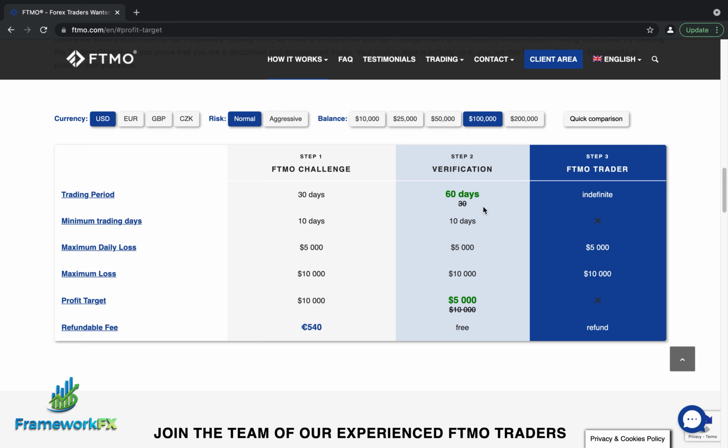In the verification stage, you have twice as long, so you have 60 days. Still have to hit that 10 days, but everything else is the same apart from the profit target, which is halved to just 5%, just to double check that you can still do that. And it's free to do the verification, obviously, because that's included in that. Then if you become a trader, you lose a lot of these rules.